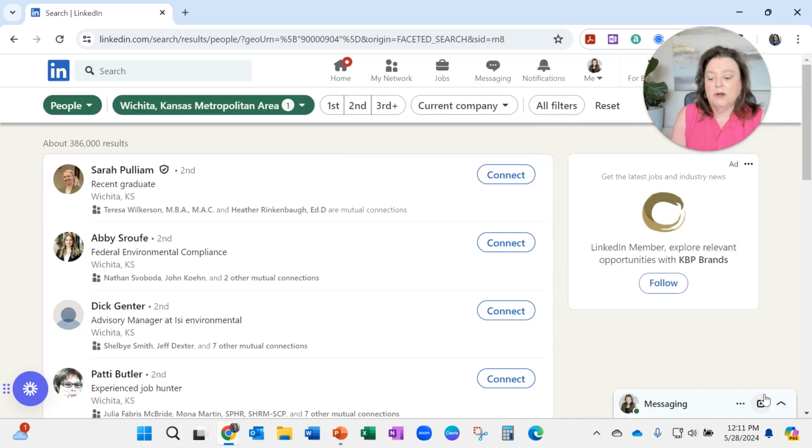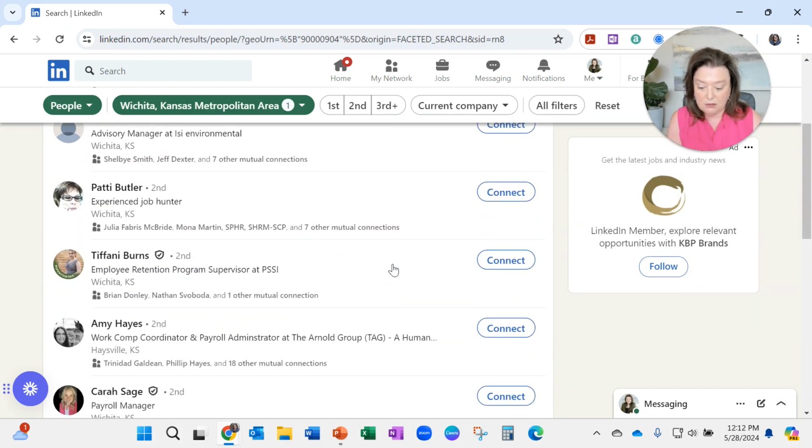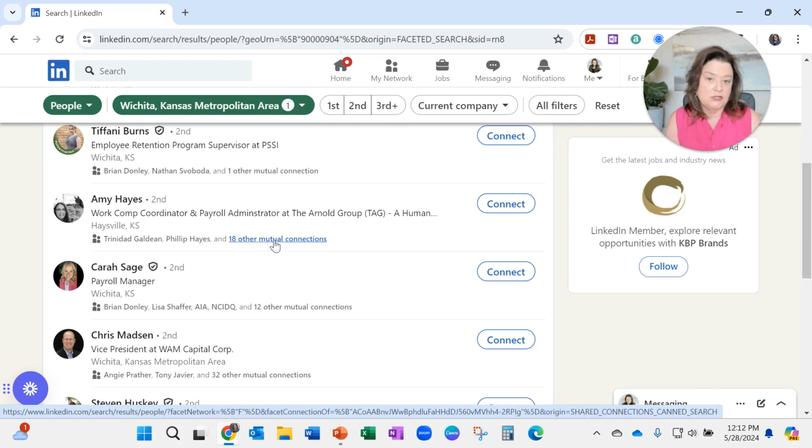And so this is going to bring people up for me. I didn't ask it to, but it is giving me second level connections. So these are people maybe that are in my area that maybe I should be connected with, but I'm not. And so I could go through these and look at people that have someone we know in common. And what I could do then is click on these mutual connections and see if there's someone that could introduce me.